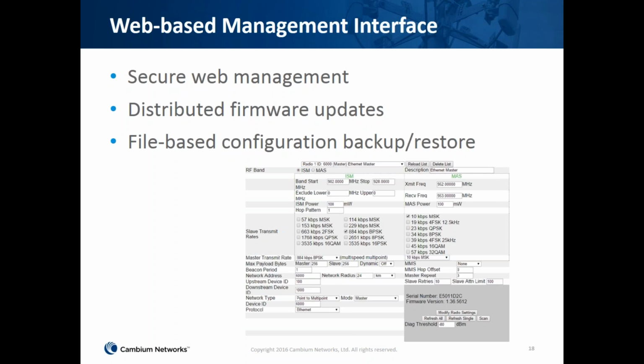And then similarly, I can do a file-based backup and restore my configuration, so I can store common configuration files and push them out to the remote areas.